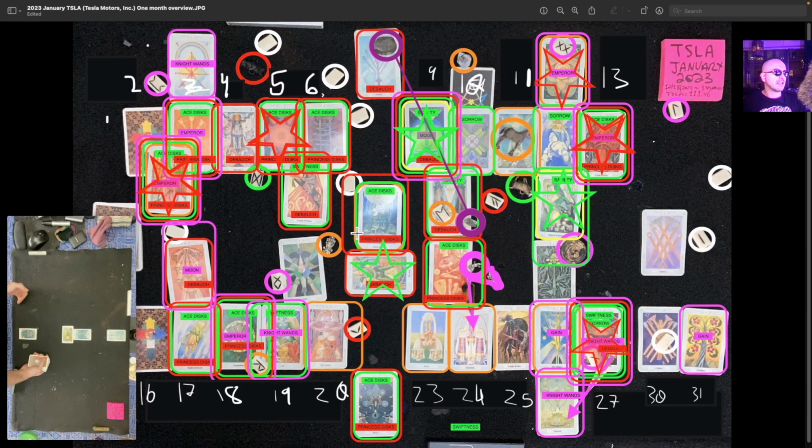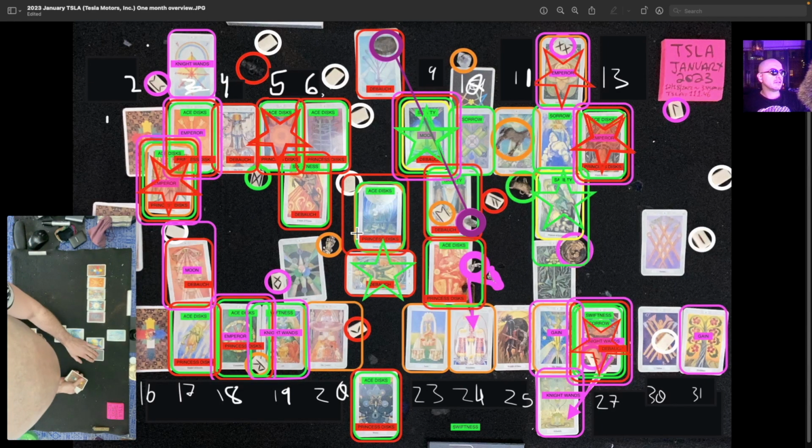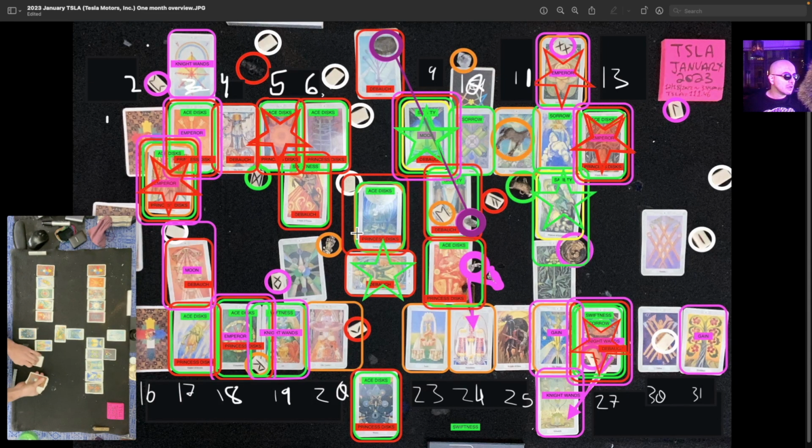Okay, so does TSLA's highest price level of January 2023 take place on January 10th, 2023? Yes. Does TSLA's highest price level of January 2023 take place on the cusp of the 9th and 10th of January 2023? Yes. Okay, so that's where the high is. It's right around the cusp there. We also have some other indications of the high being there. So it's the 9th, 10th, right around there, we have the highest high price level.